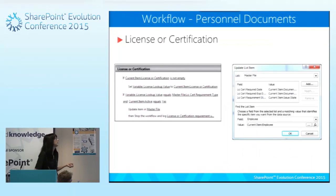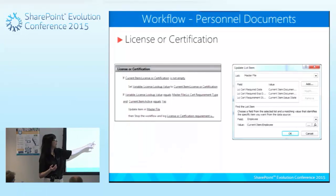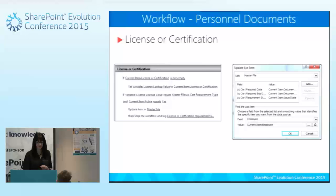So this is one that has the license or certification. When I upload the document, if I say it's a license or certification, then we put that into our list too. We update the master file: here's the date we've got it, here's our expiration date, and here's the state that it's relevant for, because our nurses could have licenses in multiple states.